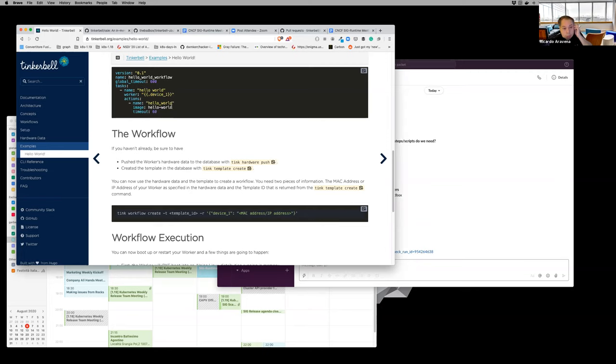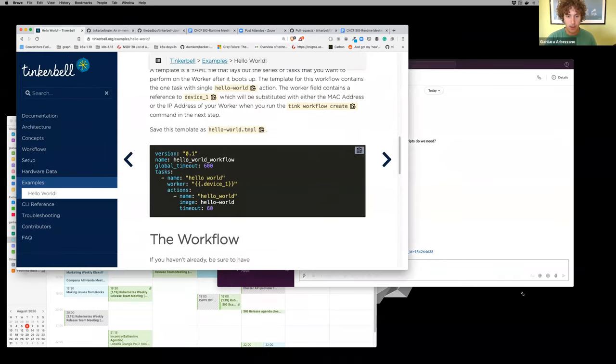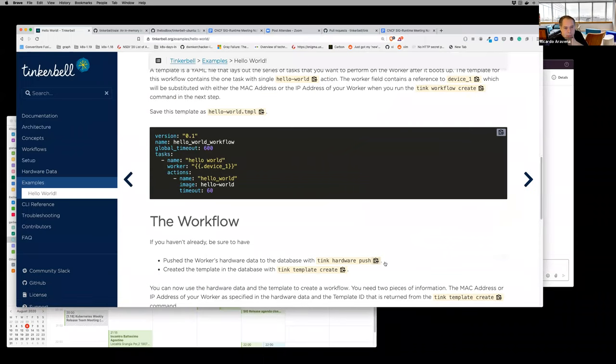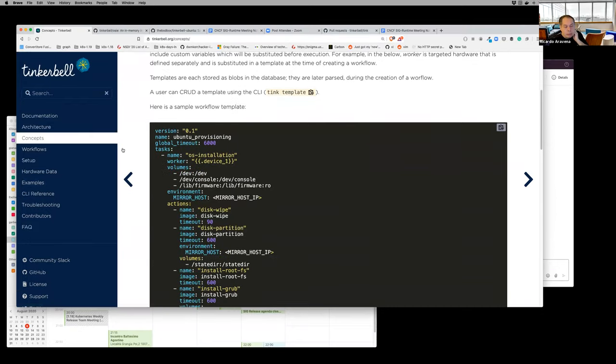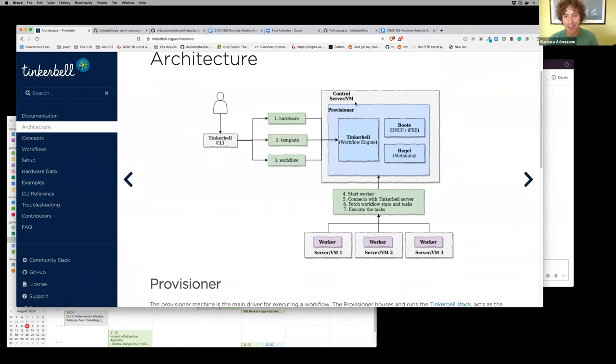Can you make the screen a little bit larger? Sure. Yeah. And then I have a question. Do you have an architecture diagram somewhere in the documentation? Yeah. Okay. We have it. I just don't remember where it is. I didn't want to break your workflow, but you know. No, that's fine. Thank you.